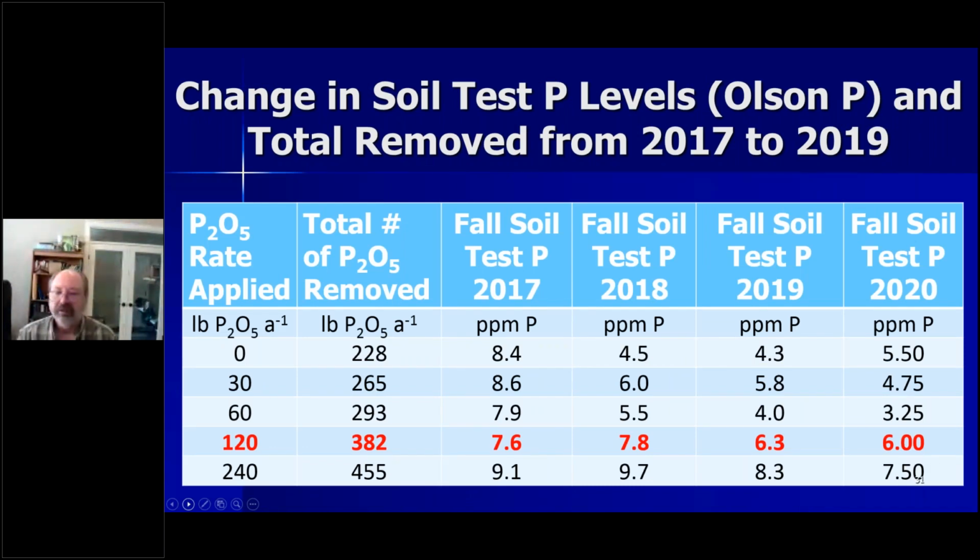So let's look and see how the soil test changed the P levels using the Olson P method, and also how much was totally removed from 2017 to 2019. And so here you look at the P2O5 rate applied. We went from 0, 30, 60, 120, and 240. But let's look at the red line there. So let's say you put on 120 pounds. If you look at that, that was applied per year. And so really the total would be 360 pounds that you applied. And you removed a little bit more than that, 382 pounds of P2O5.